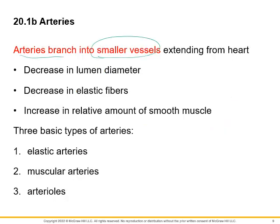Arteries are going to branch into smaller vessels. The lumen's going to decrease, the elastic fibers are going to decrease, and you're going to have less smooth muscle. So these are the three that we just saw in the previous image, and let's talk a little bit more about each one.